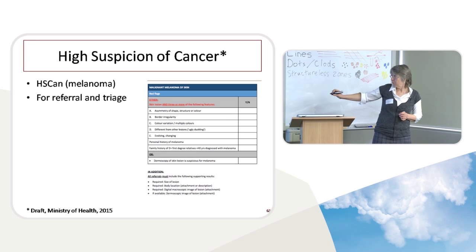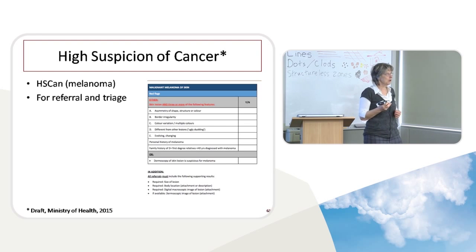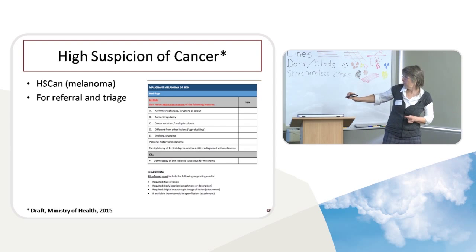In addition, all referrals must include size of the lesion, so we want to know its diameter in millimeters. Body location, we want to know what part of the body it's on. Digital, macroscopic image. For those of you who are challenged, that means a photograph. If available, dermatoscopic image.